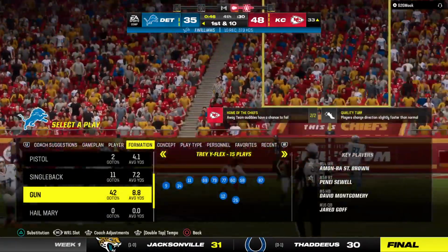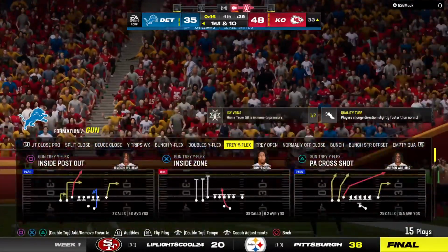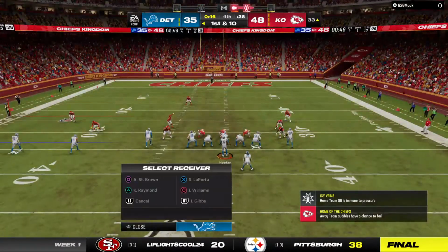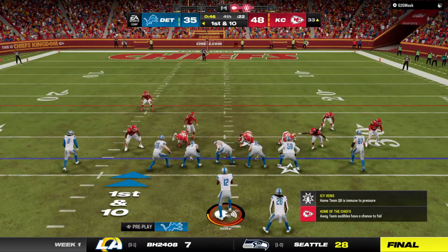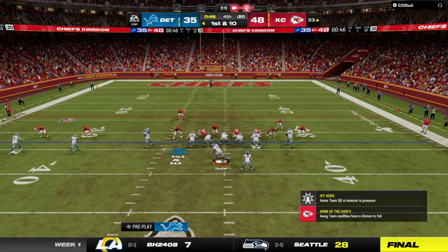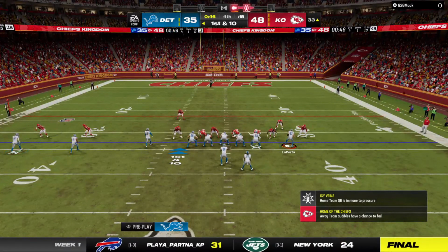Absolutely agreed. They have to up the tempo in this case, down a couple of scores. Want to make sure they have a chance to win this ball game. 2 timeouts remaining, but time is of the essence. Down 2 scores. It's 1st and 10.